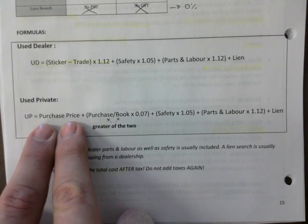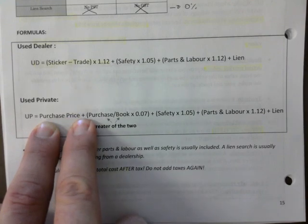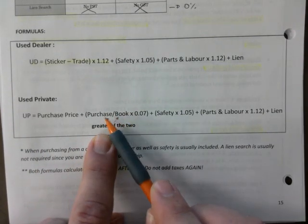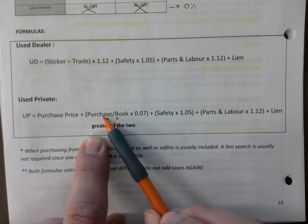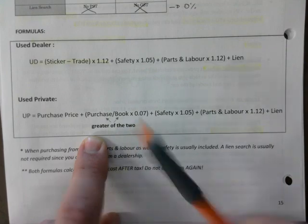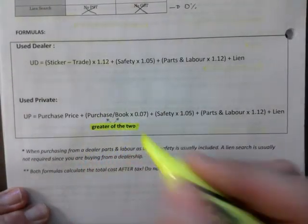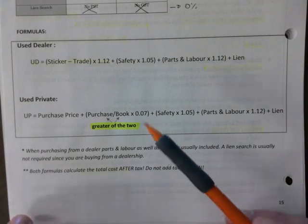You take the purchase price of the car, whatever you agree with the seller. Let's say you buy it for 10 grand, that's what it is. You pay that, plus you're going to have to pick the greater of the two. You will always be given both numbers, right? The book value and what it's purchased for. And you're going to have to pick the greater of the two. Can you please highlight that? I cannot tell you which one it will be. You have to pick the greater number, okay?